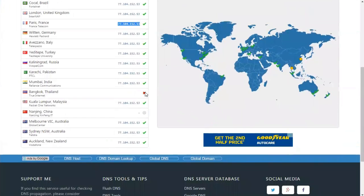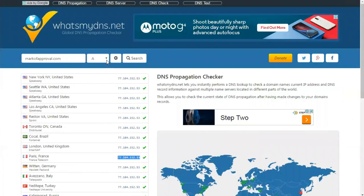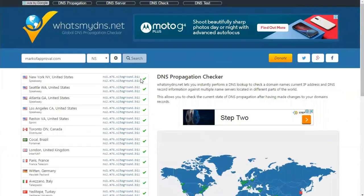There's a few places that aren't coming up, and that's not uncommon. I've found even the oldest domains don't always register in certain places, like Bangkok in Thailand, where the internet provider can't see my domain name. But this resource will allow you to see the progress. Name servers. So you can see they're all registered with SiteGround. And that's the name server I gave to Namecheap when I registered and I told it to point to SiteGround. So if these were all randomly chosen values, like they were different, it would mean it's still propagating.